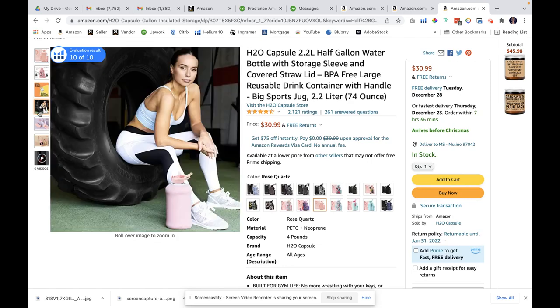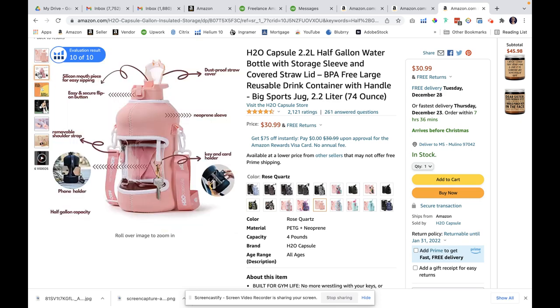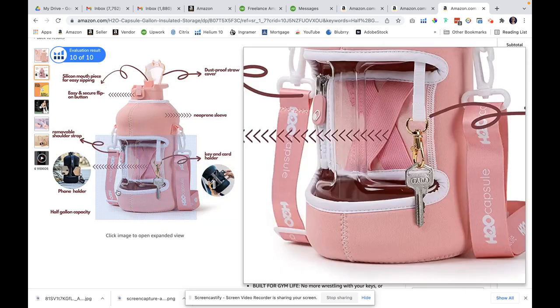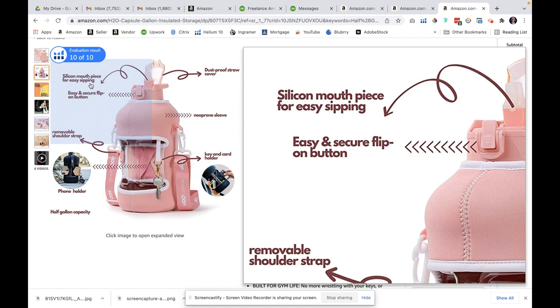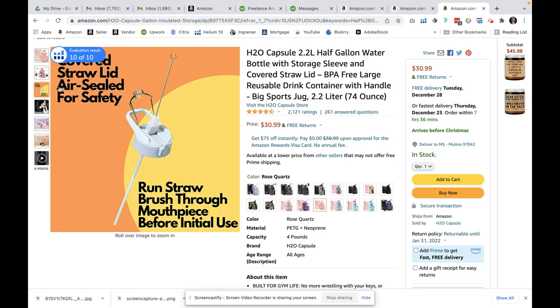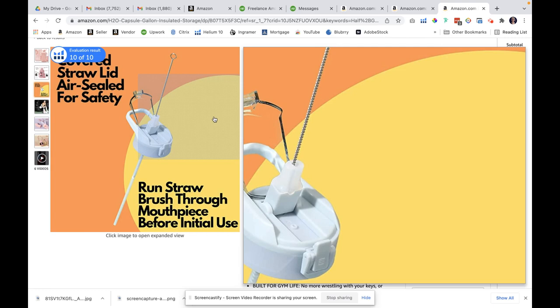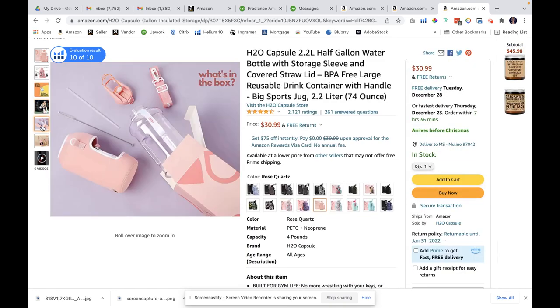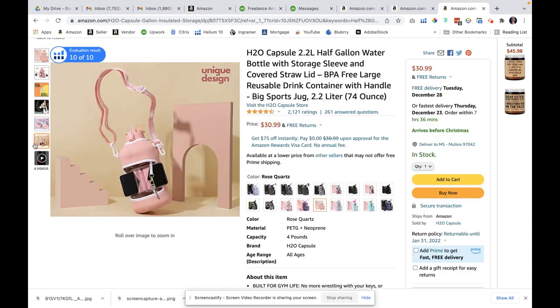Overall, really not great imagery in this category. I'm really not impressed with the half-gallon water bottles. I think this company has great photography, but they've had their graphic design done by someone who doesn't know Amazon, and I know that because the text is so small. Again, this one looks like it was created by a completely different person. So this listing is really thrown together and it's not very cohesive. This is beautiful photography. So you can tell they hired a really good photographer, but then they didn't hire a graphic designer to make it on brand.